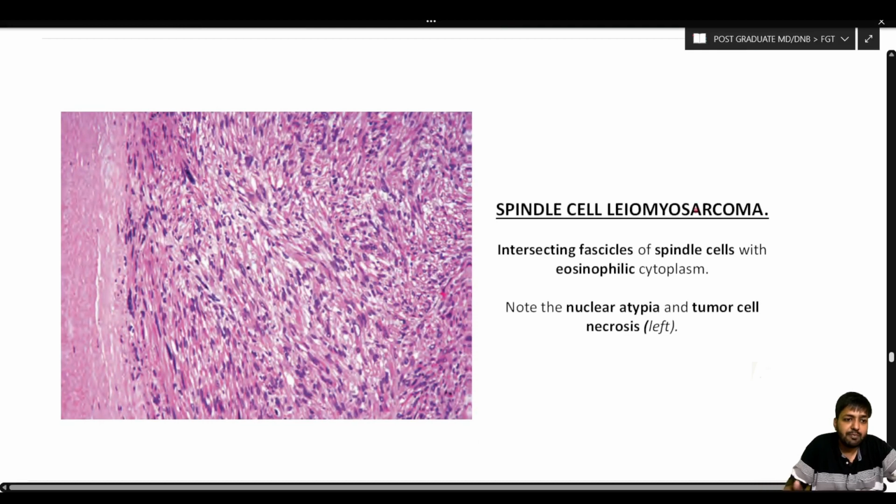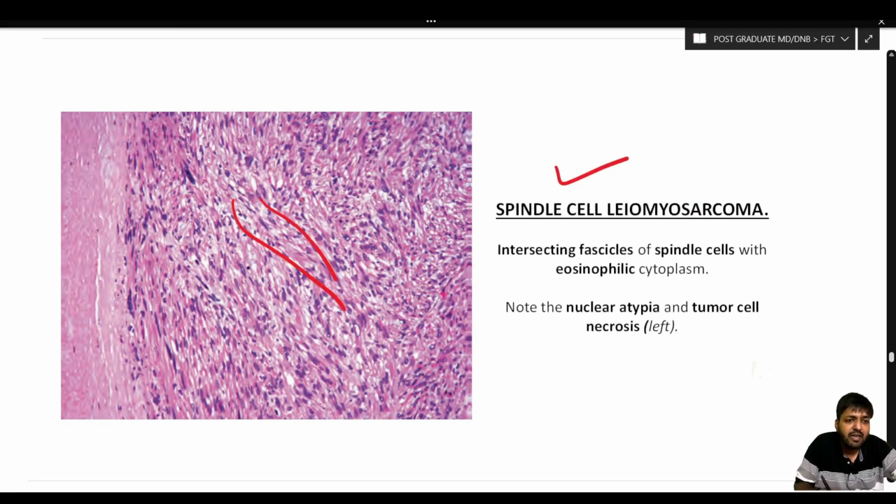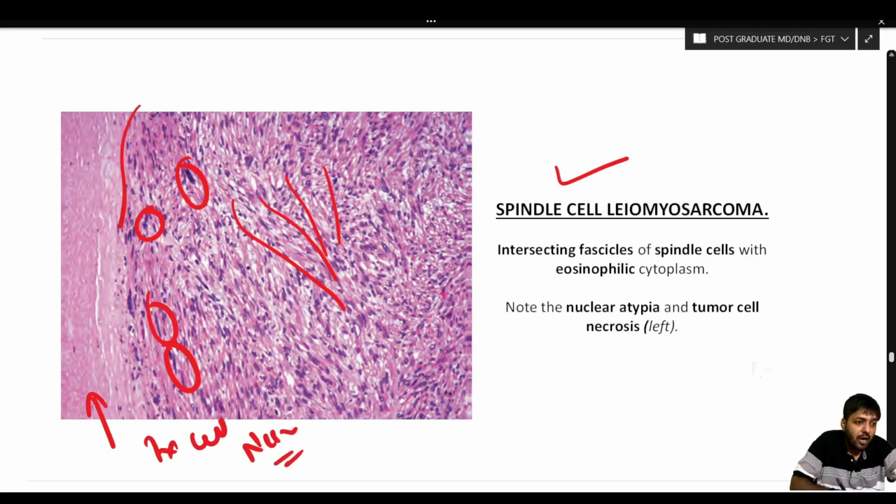So you can see the spindle cell leiomyosarcoma, you can see the intersecting fascicles, but the fascicles over here are not at all organized. They are quite disorganized. And you can see the nuclear atypia. Very importantly, you can appreciate the nuclear atypia. Now, very importantly, you can see the tumor cell necrosis, and you can also appreciate there is a sharp distinction between the two. Okay, there is a sharp area of division between the two. This is the tumor cell necrosis.